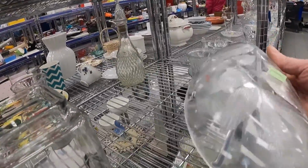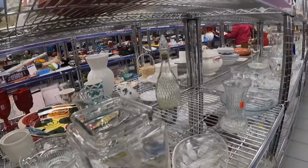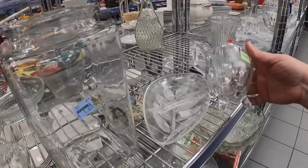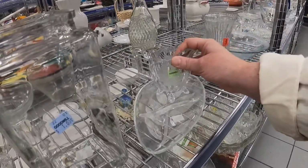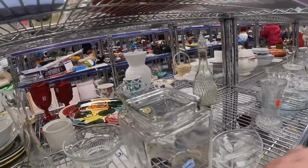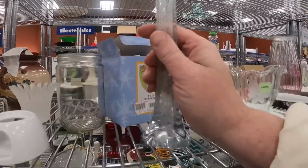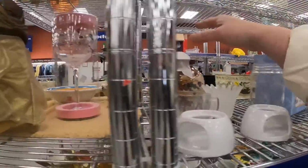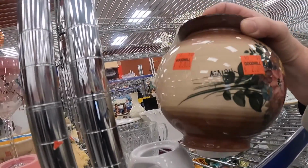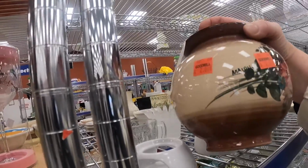This was cute too. I like the etched leaves on it, but it just didn't speak that loud to me. But oh, here's a creamer. It looked like it had similar etching. Were they meant to go together? No, they weren't, and not anything I loved enough to put in my cart. And this was a cute vase, but it had a pretty large chip in it, so that stayed on the shelf.